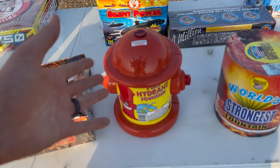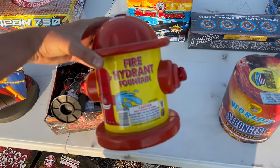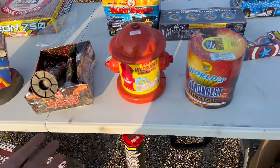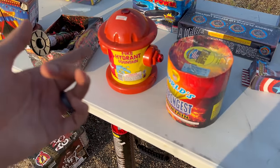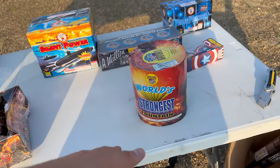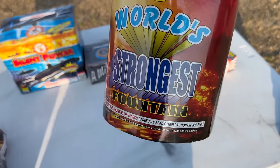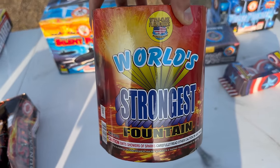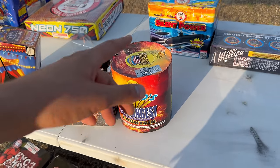And then we got the biggest contradiction in the entire firework industry. This one is called the Fire Hydrant Fountain, but because it's a firework, isn't that kind of funny? So had to pick it up for the strange fireworks video. And now, I think last year we did the world's highest fountain, but this year I went with the world's strongest fountain. So what do they mean by that? I have no idea. There better be a ton of loud crackle and whistle in that thing.